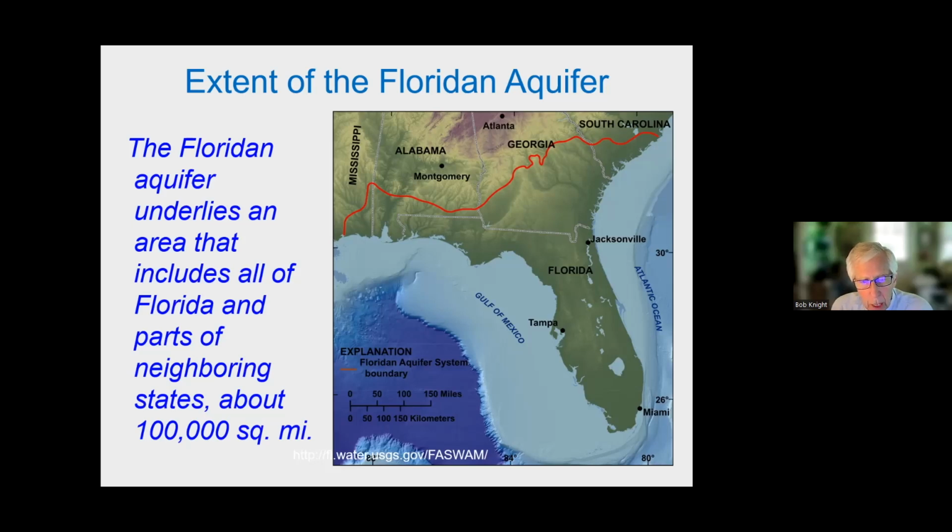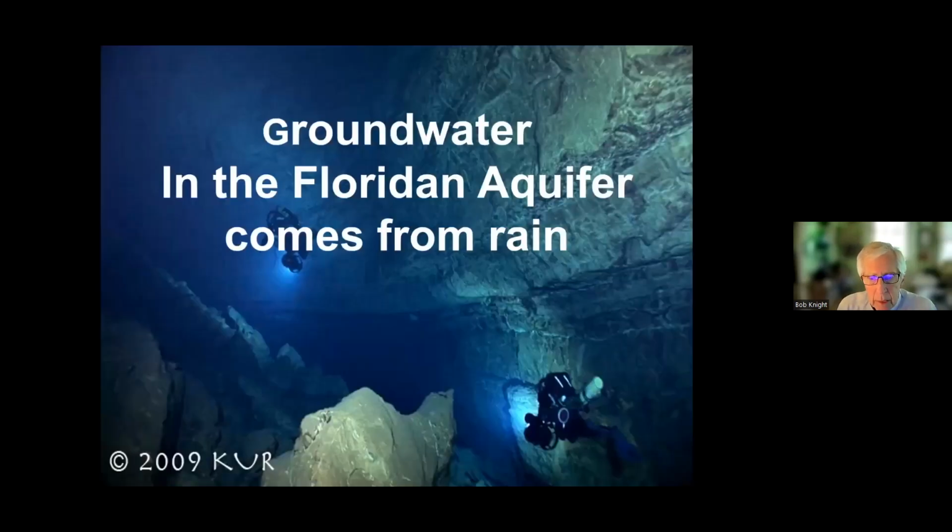The whole aquifer is very vulnerable to saltwater intrusion because of the way it's constructed. This is what it looks like. I don't have a video. Philip was hoping I would be able to put a video in. I tried, I failed. But this is what it looks like inside the aquifer.